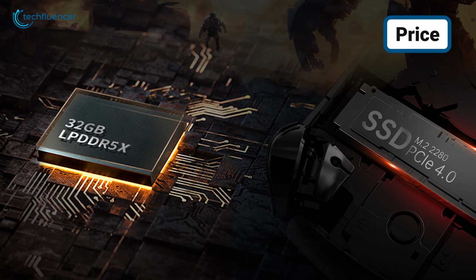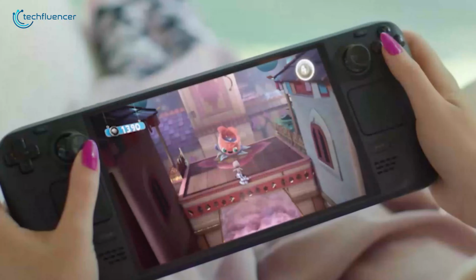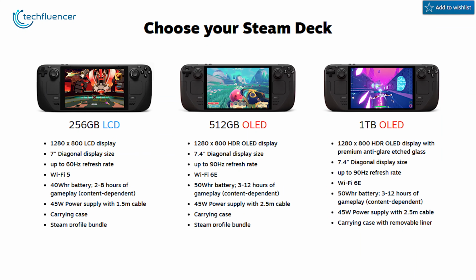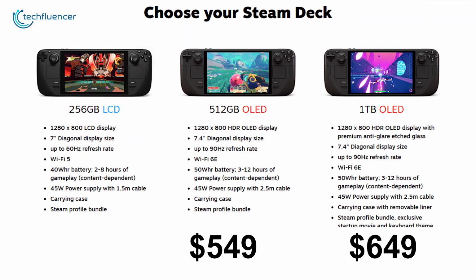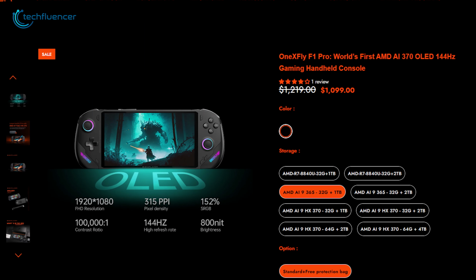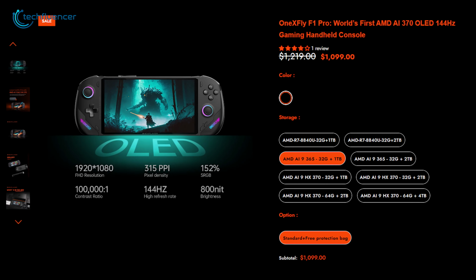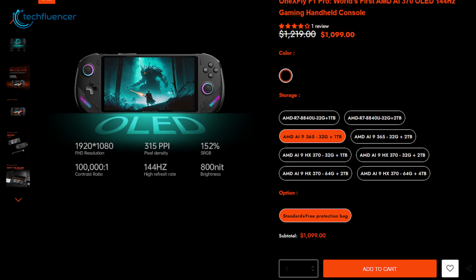We didn't mention the memory and storage options for these handhelds in the specs category for some reason. Steam Deck OLED comes in just the 16GB RAM version. You can pick storage of 512 GB or 1 terabyte, which costs $549 and $649 respectively. The OneXFly F1 Pro offers you up to 8 combinations that start with 32 gigs of RAM and 1 terabyte of storage. But you have to pay nearly $1,100 for that. That's just the starting price.